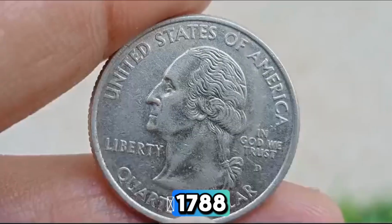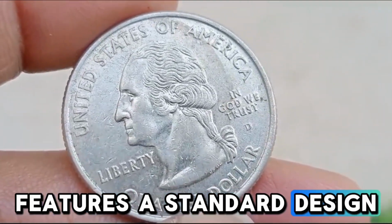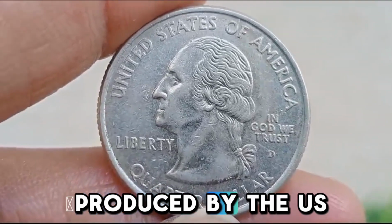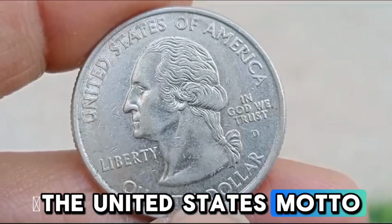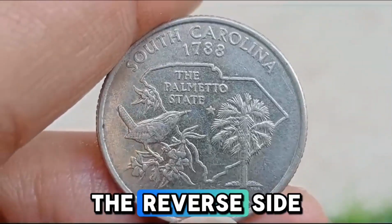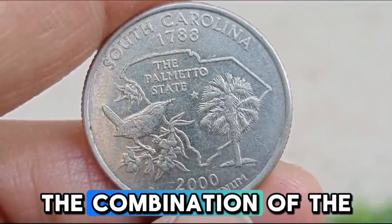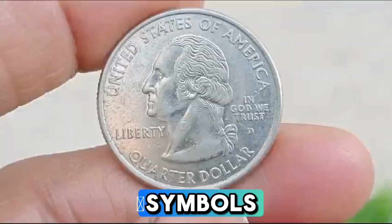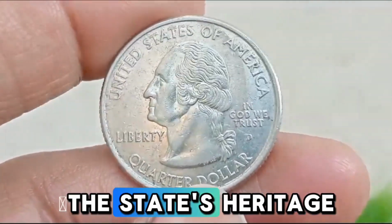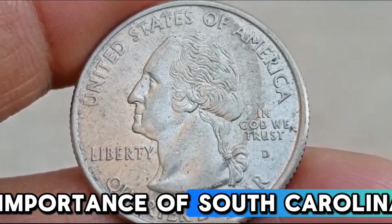The reverse side of the quarter features a standard design common to all quarters produced by the U.S. Mint during this time, featuring an eagle and the United States motto, E Pluribus Unum, but the reverse side does not have any South Carolina-specific symbols. The combination of the palmetto tree and crescent moon became iconic, with these symbols appearing on the quarter as an emblem of the state's heritage, reminding both residents and visitors of the importance of South Carolina in the early history of the United States.